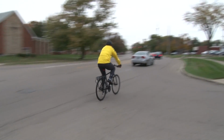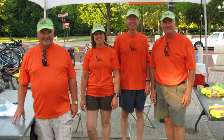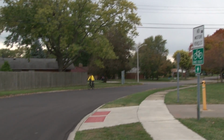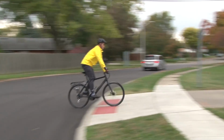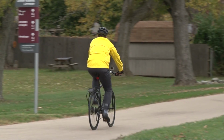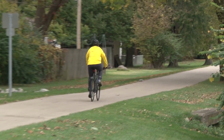Some of the ways that we plan for these facilities are through our Kettering Bike and Walk Committee. That's a volunteer committee made up of citizens who look at not only all the different bike facilities around Kettering, but how we can connect regionally into the rest of the bike facilities, the 330 miles of connected bike facilities around Kettering. The bike committee will come up with a plan to determine where we're going to put additional local and regional routes through Kettering.